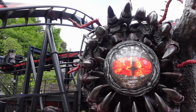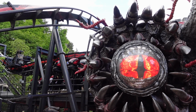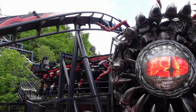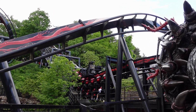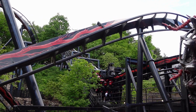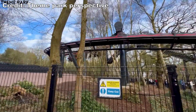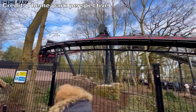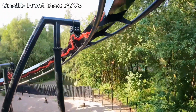Once dispatched, the eye awakens, which is quite the sight for those spectating. You turn out of the station and ascend the lift hill. You're never more than a few feet above the ground, as this hugs the hillside. When you reach the top, you have a small dip and a gradual leftward turn. This is tame, but if the ride's queue is long enough, you'll get some fun interactions with the adjacent queue.